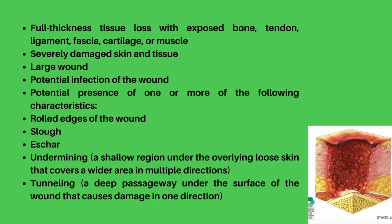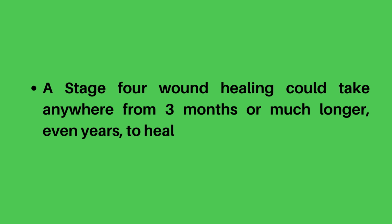Along with that, there are potential chances of occurrence of one or more of these characteristics mentioned below, like rolled edges of the wound, sloughing, scar formation, undermining or tunneling of that wound a little deeper. So these are the characteristics which we observe in stage 4 pressure ulcer. The time taken for a stage 4 wound to heal is approximately 3 months or even much longer. Some people may have their wounds carried on for many years, so it may take many years to heal.